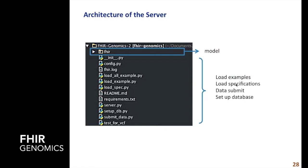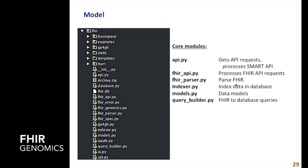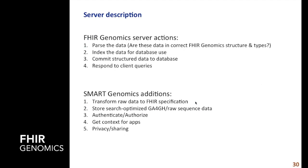It can submit data. Let's take a look at some of the more important files for those who are interested in some of the finer details, and then we'll get back to looking at the top-level picture in a little bit. We support a number of different things here. This is a SMART on FHIR server, so it supports not just FHIR Genomics, but some of the SMART API things as well, and that's why all the calls first go to API, so SMART can intercept them. But then FHIR Genomics calls and FHIR calls go to the FHIR API. These are all in Python. There's a Python FHIR parser that could be useful for anyone, even beyond this particular application. There's a way to index the data in a database. There are the data models, and a nice query builder that takes it from FHIR into actual database queries to use Postgres SQL here.